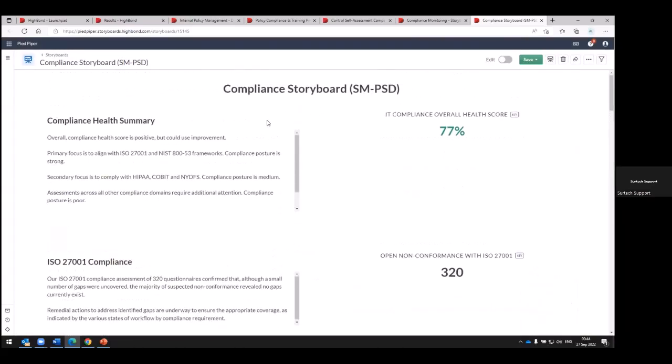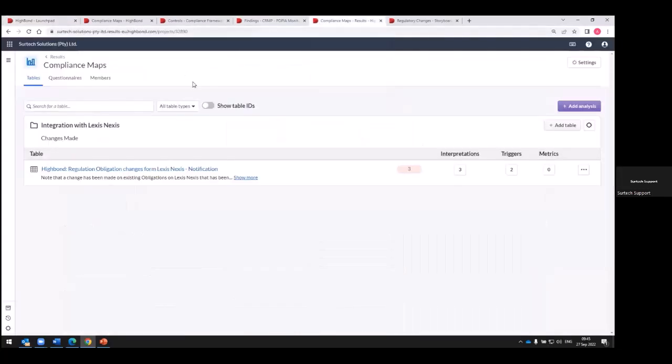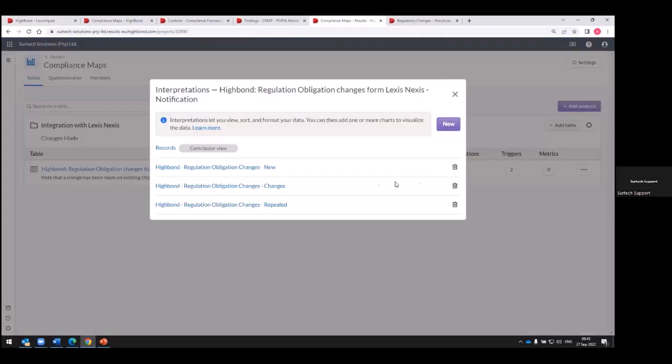The last aspect that I'll just cover from a compliance perspective is we spoke about that you can integrate with a third party and start bringing this data in. However, with that integration, it also allows you to start doing your regulatory change management, and you can start tracking exactly what's happening. So how we do that is we use the compliance maps feature, and based on that API bringing the data in, we can start managing all those regulations or the integration. So in this case, you can see we're looking at things like anything that's new, any changes that are coming through, or anything that's repealed that's coming through.